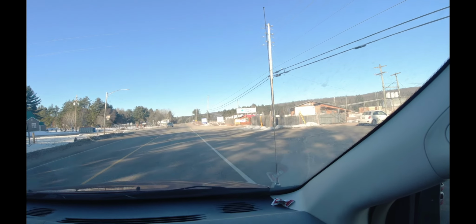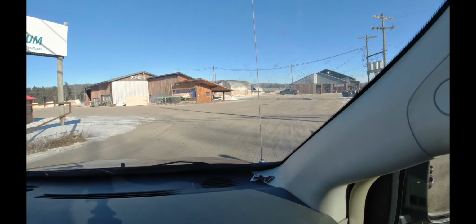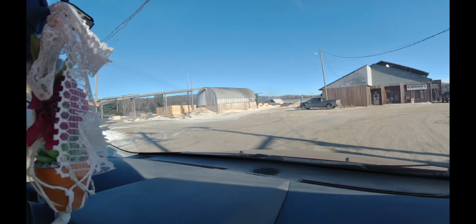Okay, we're pulling up to the lumber yard right here. She's just gonna report to the office quickly, tell them what we're gonna do. And that's the wood shaving mill right in that building right there, the metal one.